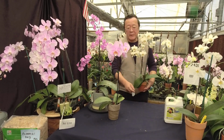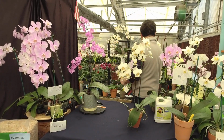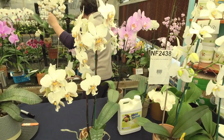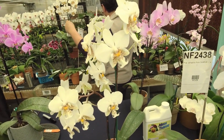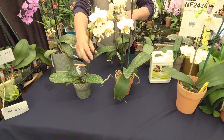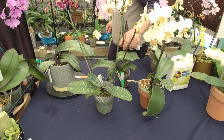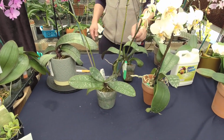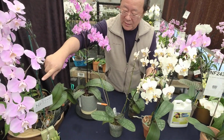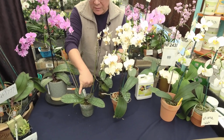Another one I'm going to be breeding with. I have a new strain of sanderiana, what I call the silver leaf sanderiana. You see here? This is not your typical sanderiana from the Philippines. This is the whitish silver leaf strain. So it's going to be fun hybridizing the new sanderiana with a nice silverish leaf onto this silver leaf sanderiana. Can you focus on this one here?